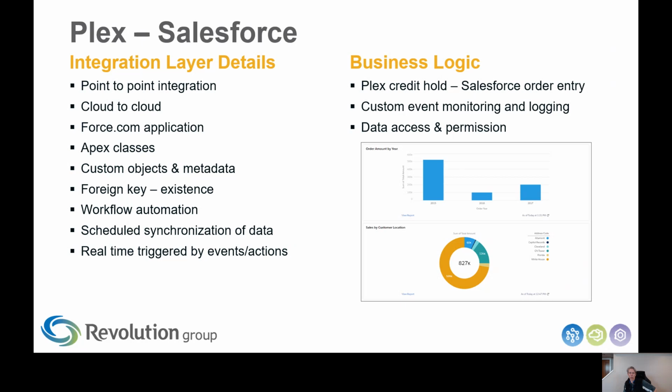In doing so, we're utilizing Apex classes, custom objects, and metadata in Salesforce, including custom fields to relate to Plex records. And of course, Force.com has robust workflow automation that we used in the integration. We're sharing data both asynchronously and on a scheduled basis, as well as in real time, triggered by events and actions. There is business logic built into or supported by the integration. For example, controlling the behavior of order entry in Salesforce based on credit holds in Plex.